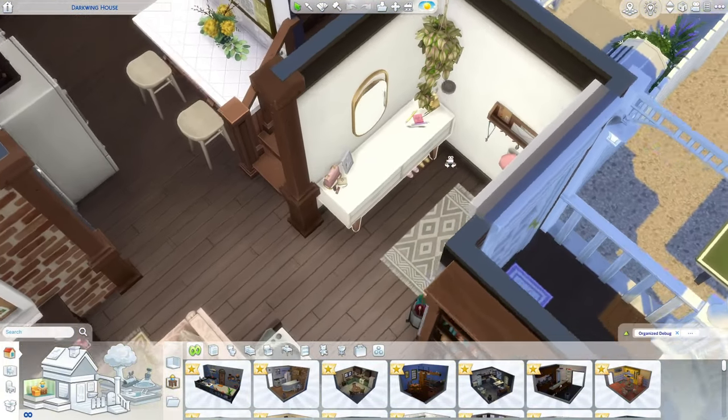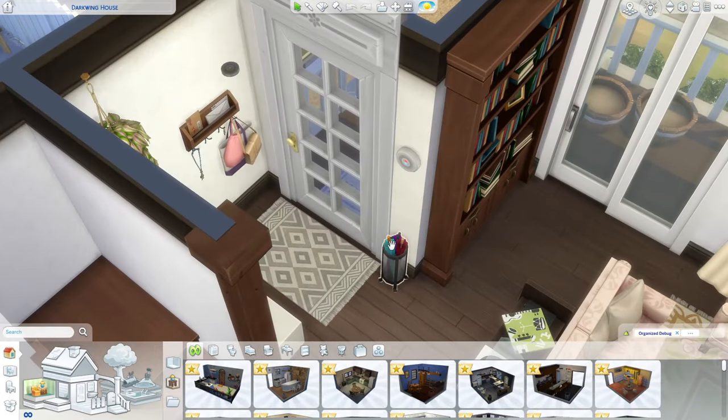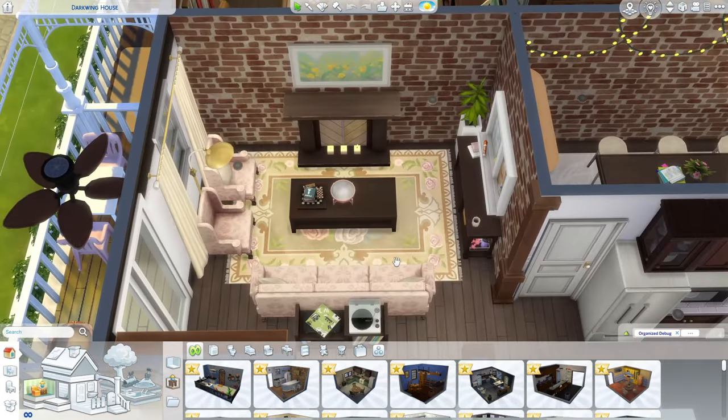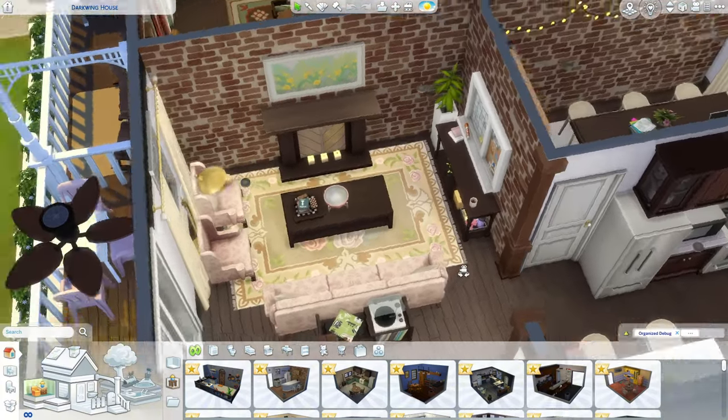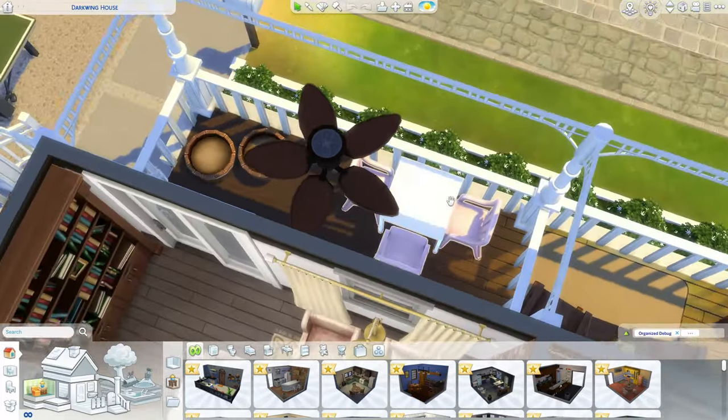Once you walk in, this is your entrance table with mirror, a place to put your mail. We have our umbrella rack and our thermostat. And then this is just our living room space. Pretty nice. And then on the balcony, I just put some gardening pots and a games table.